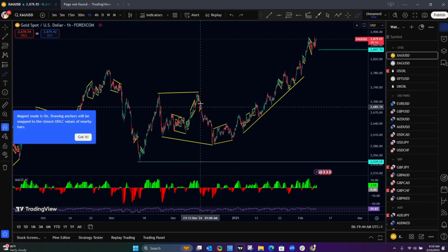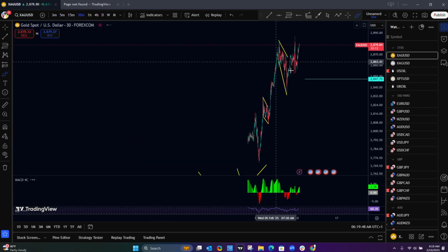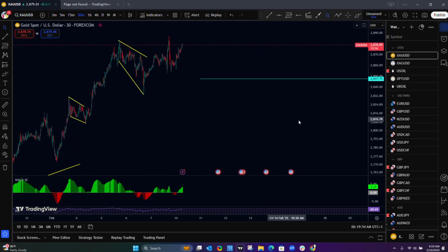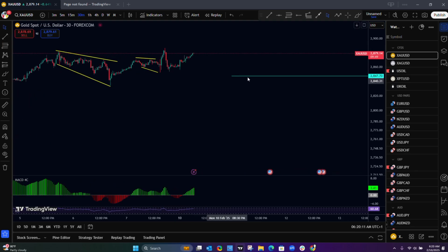So now your trade on gold is this. Let's go down to the 30 minutes time frame and I'll show you what you need to know. So here is your trade opportunity on gold. As at the time I am recording this video, gold still has a buy possibility. Let me mark this out. There's still a possibility for a buy setup on gold, which is this.